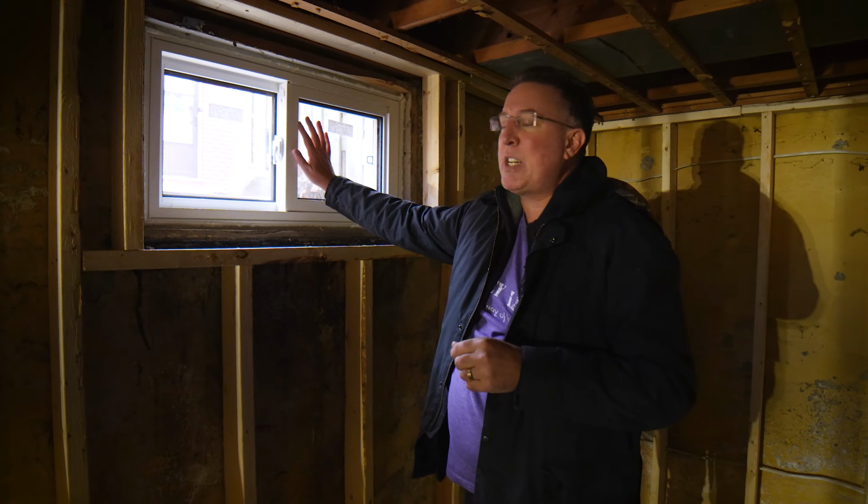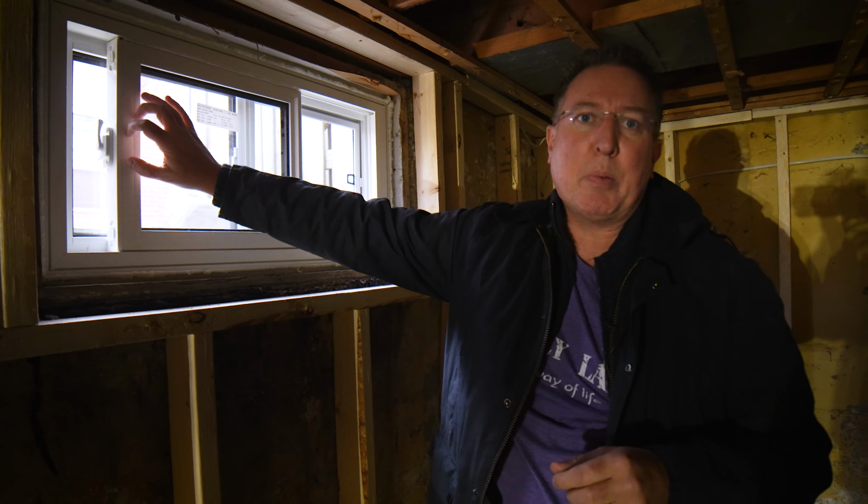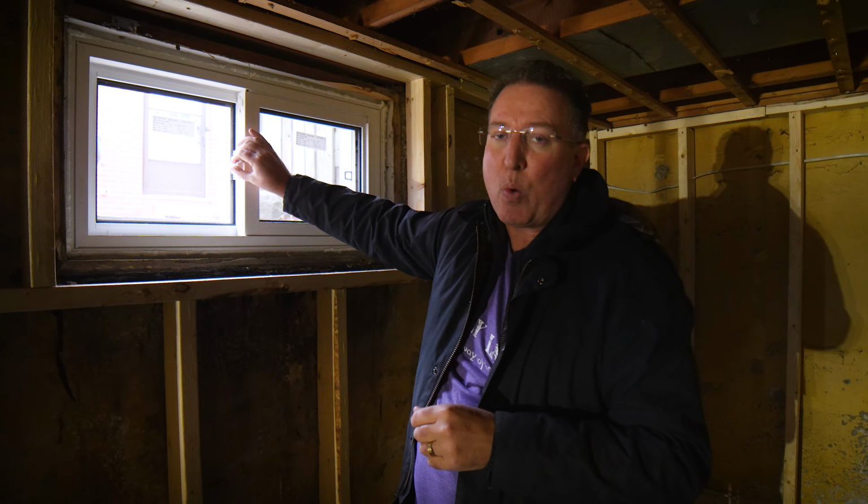This window has to be big enough that somebody could actually get out of it, and it's perfect. We put the brand new window in, lots of room to be able to get out there, so that satisfies that requirement. And I can't believe how fast this comes together.